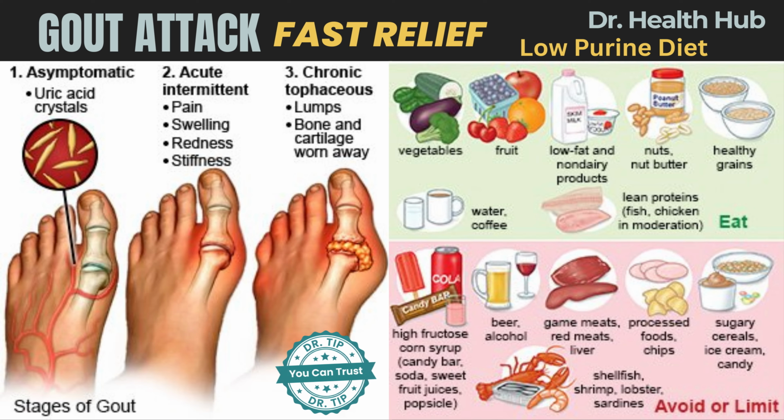What complications can happen if gout is not controlled? Repeated flares can damage joints over time. Tophi can grow and limit movement. Kidney stones can happen in some people, and quality of life can drop because of pain and missed work.